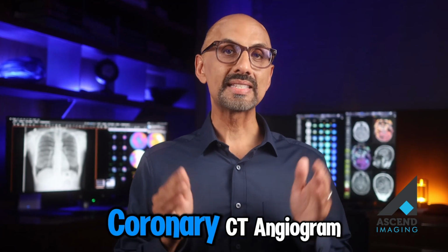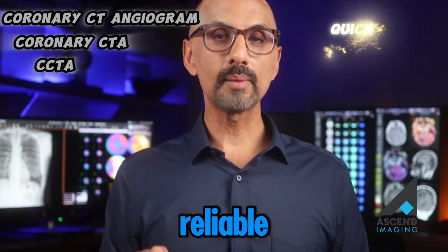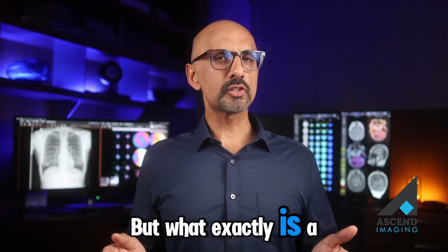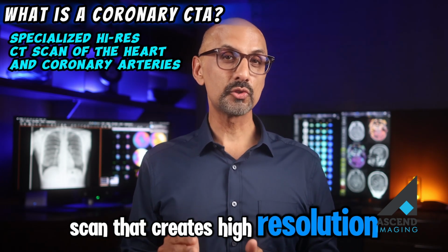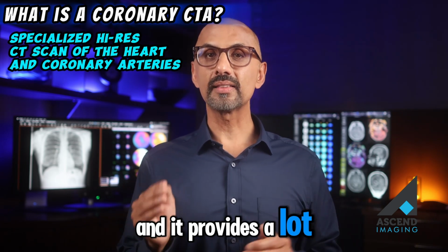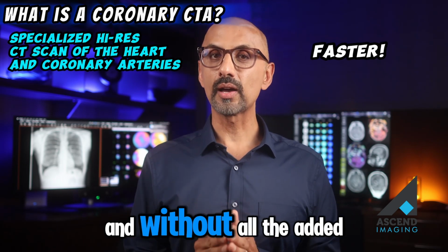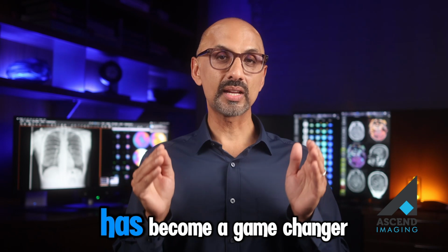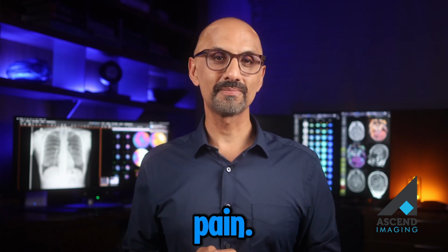For many people, a coronary CT angiogram, also known as a coronary CTA or CCTA, can be a quick, reliable, and non-invasive alternative to traditional coronary angiograms. But what exactly is a coronary CTA? It's basically a specialized type of CT scan that creates high-resolution 2D and 3D pictures of your heart and coronary arteries, and it provides a lot of the same information as a traditional coronary angiogram, but in less time and without all the added risks of an invasive procedure. In a lot of ways, this type of CT has become a game changer in the way doctors evaluate patients with typical and atypical chest pain.